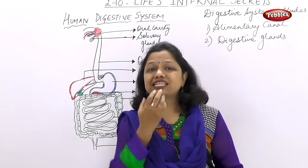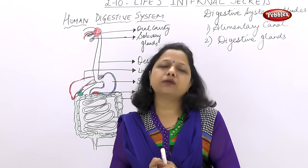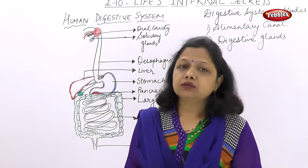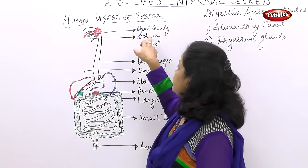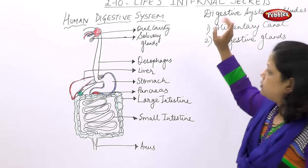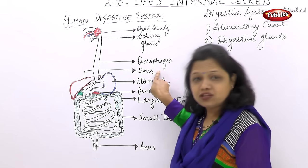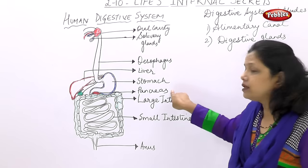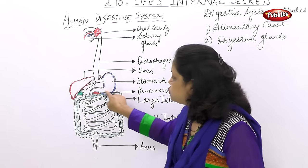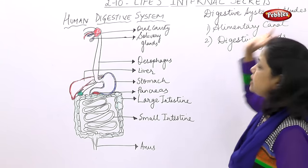What is saliva? When we talk, we see that some liquid is always coming out of the mouth. When we eat, some liquid is always mixing with the food. That liquid is secreted from the salivary glands. So what are the glands associated with the digestive system? The salivary glands, which mix the saliva. Then the liver, which mixes the bile juice. Then the pancreas, which mixes many of the enzymes which we are going to learn. And the gastric juices inside the stomach. These are the digestive glands associated with the digestive system.